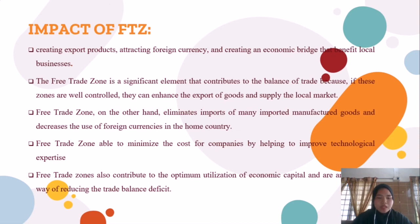The next one is that free trade zones are able to minimize the cost for companies by helping to improve their technological expertise. Free trade zones also contribute to the optimum utilization of economic capital and are one of the effective ways of reducing the trade balance deficit. So, we hope that Malaysian authorities can deal carefully with the development of free trade zones and generalize this model in various low-income regions of Malaysia to help Malaysia's development and economic growth.